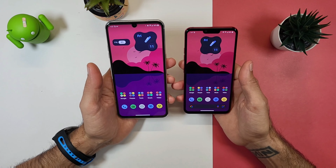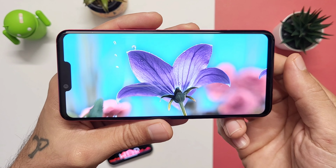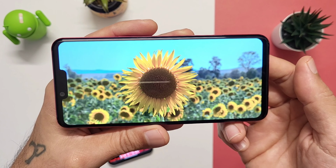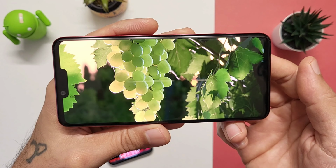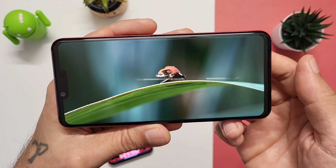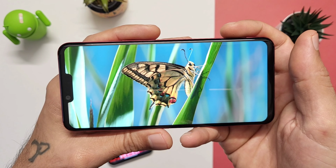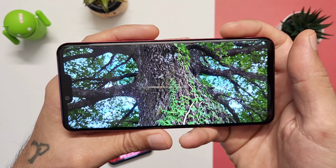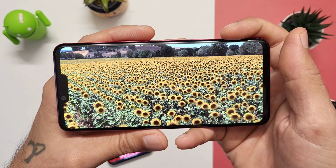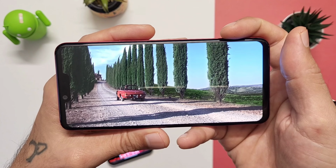As far as the displays go, the G8 has a POLED 6.1 inch display, supports HDR10, 1440 by 3120. Yes, this is a 2K display. A lot of phones, especially nowadays, come with 1080p. I don't know how we've gone backwards, but you get a full 1440 display. No high refresh rate. Unfortunately, they didn't start coming out with that until about 2020, 2021, but still a very beautiful display on the LG G8.